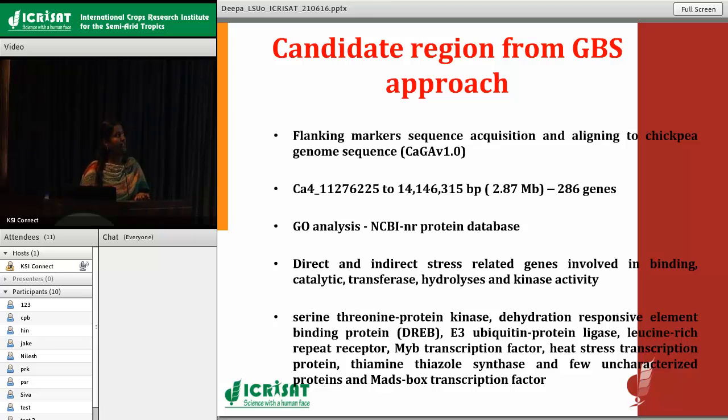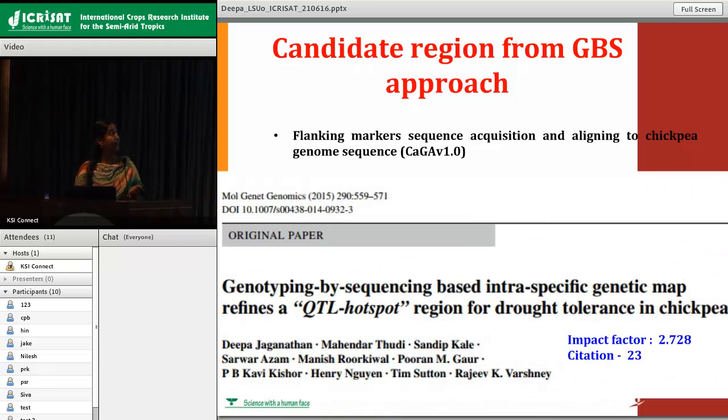Still this region is huge, as 286 is a huge number of genes, and this 2 MB is not a fine map region. So still more markers need to be generated. This work was published in Molecular Genetics and Genomics last year.